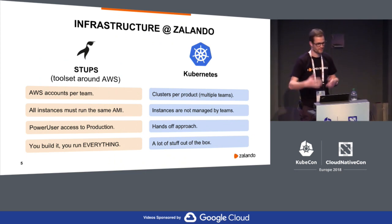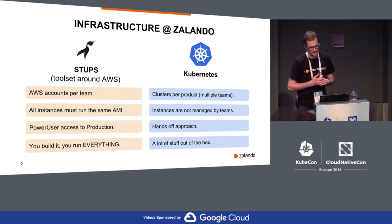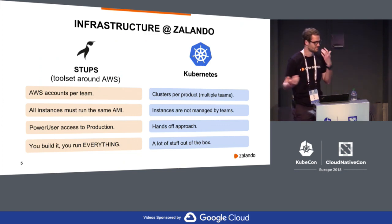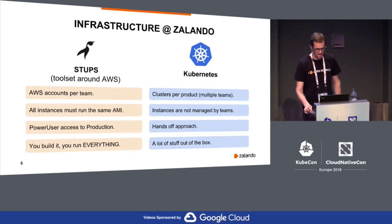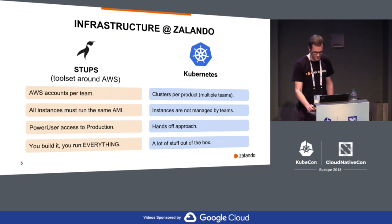So instead of having one Kubernetes cluster per team, we now have clusters per product. A product is multiple teams, so 3 to 6 teams, depending on how big the product is. The reason why we don't just put everything in one cluster is that you have an organization that is structured in a certain way, and you have to do it gradually. And of course, there are also reliability issues with putting everything in one cluster, but that's a different topic.